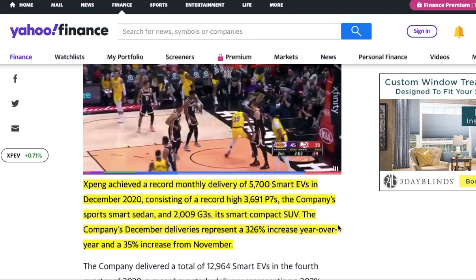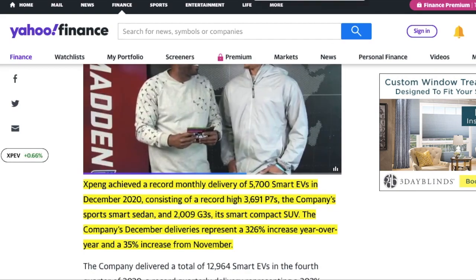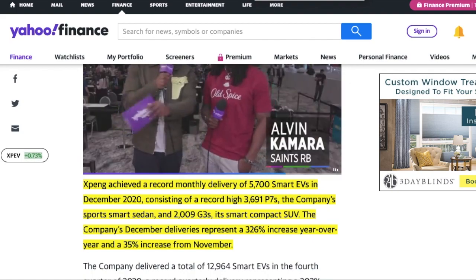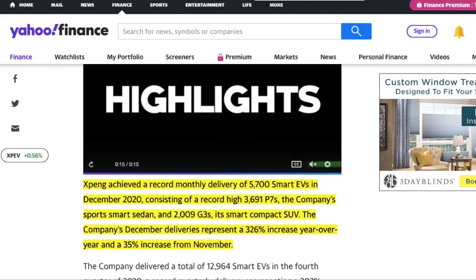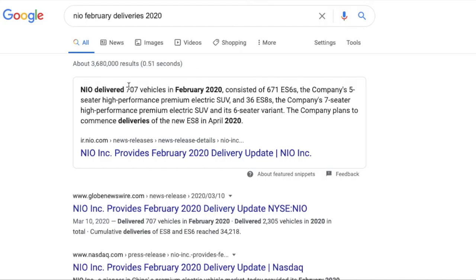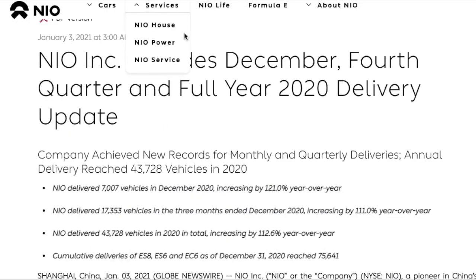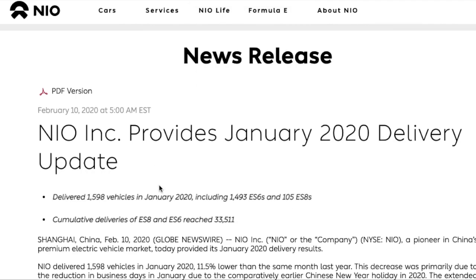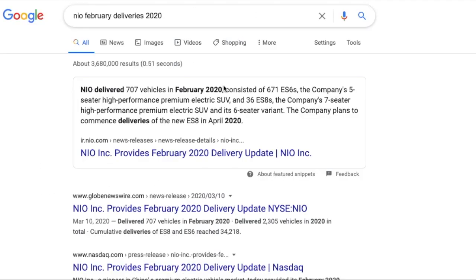We also need to watch out for something very important. So Chinese New Year is coming up in February. And if we take a look at NIO's February deliveries for last year in 2020, we can see that they delivered 707 vehicles in February 2020. And if we compare this to January 2020, we can see that they delivered about 1,600 vehicles. So that's almost half as many vehicles as they did in January. So we saw a massive decrease in February.